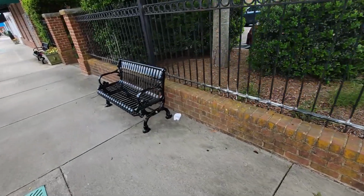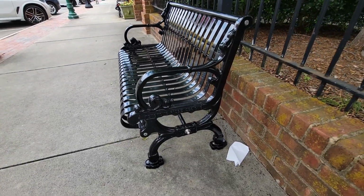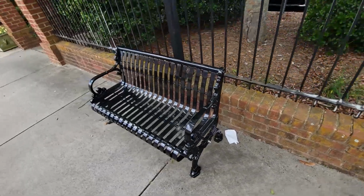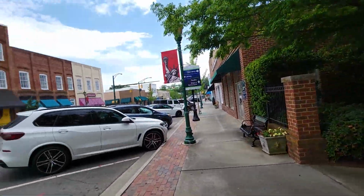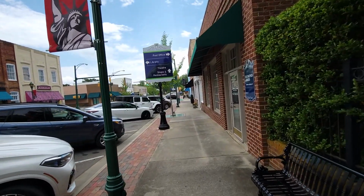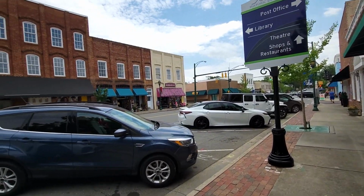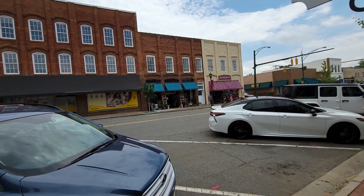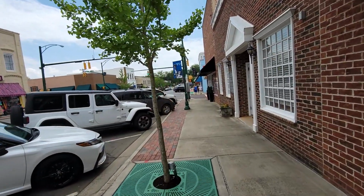Love these benches here too. And they say Keystone Ridge Designs. Really nice benches all along here. We got the theater up ahead, shops and restaurants. I hear some music playing down here. I'm gonna see what that is. Then you got Backstage Designs over here. We'll check that out. And a little antique place there too. We'll be sure to check that out. But I hear some live music going on down here.